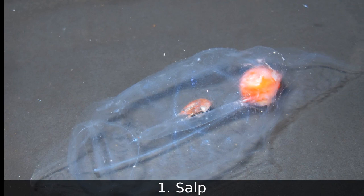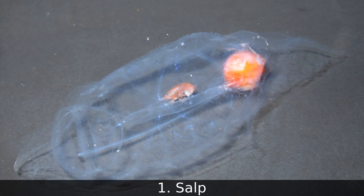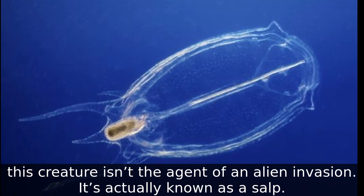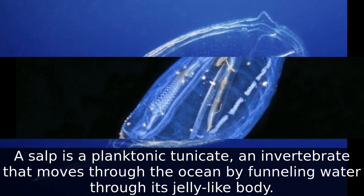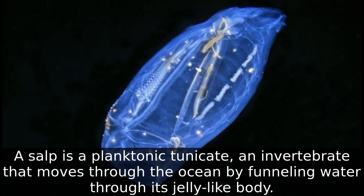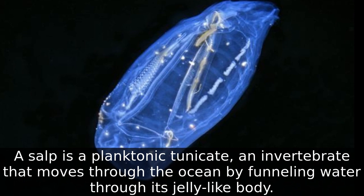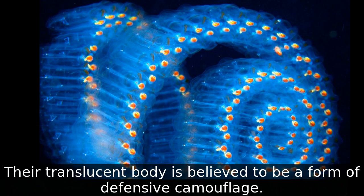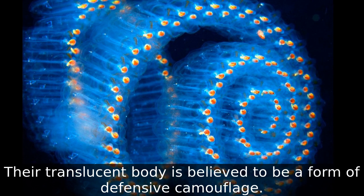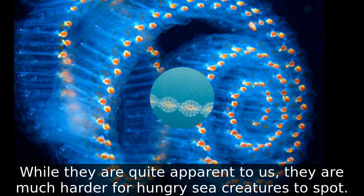One. Salp. This creature isn't the agent of an alien invasion. It's actually known as a salp. A salp is a planktonic tunicate, an invertebrate that moves through the ocean by funneling water through its jelly-like body. Their translucent body is believed to be a form of defensive camouflage. While they are quite apparent to us, they are much harder for hungry sea creatures to spot.